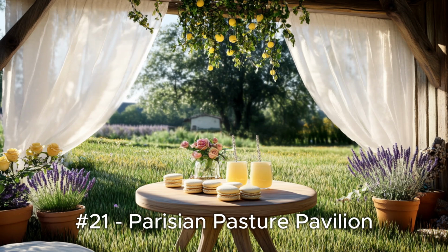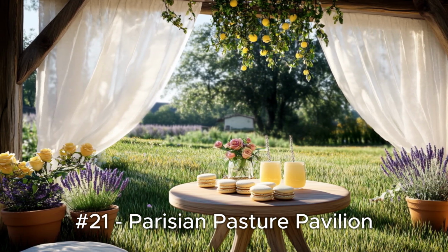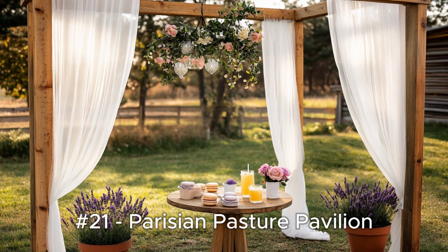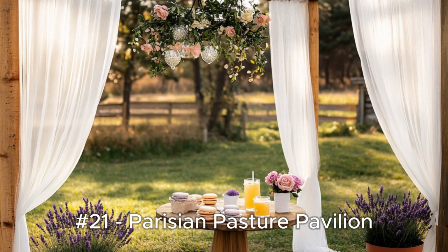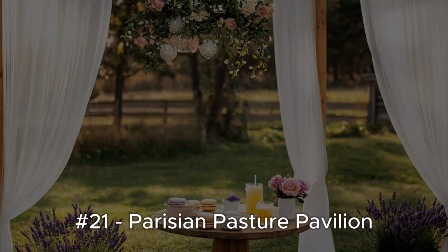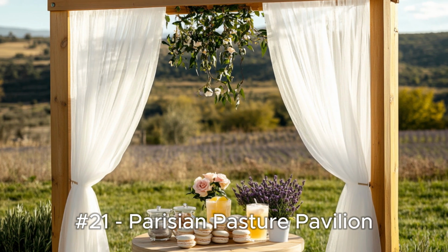Potted lavender and roses line the edges, and a chandelier of twisted vines hangs above. The surrounding grass sways gently, and the air carries the sweetness of blooms and citrus. This airy structure blends the wild openness of the countryside with the delicate charm of a French afternoon tea.